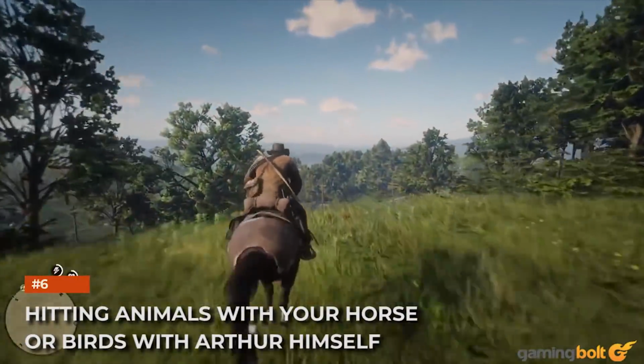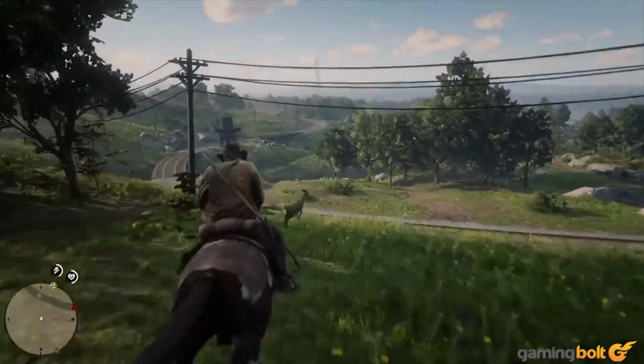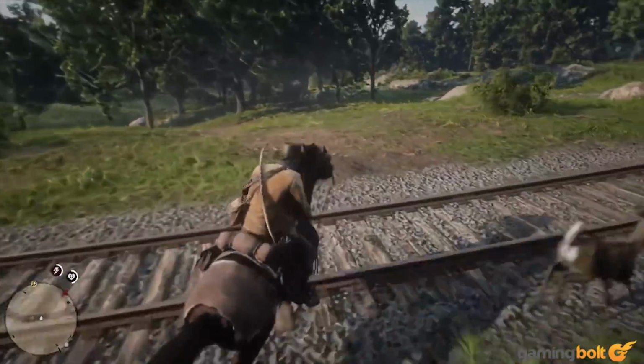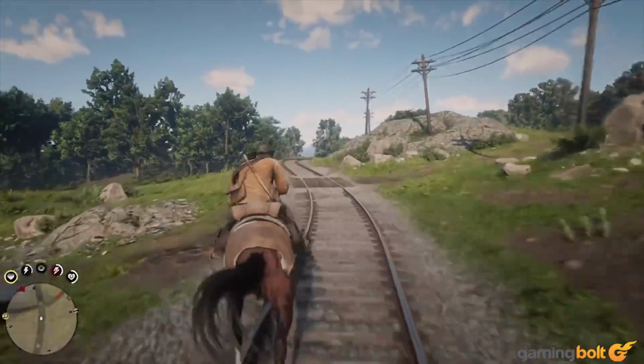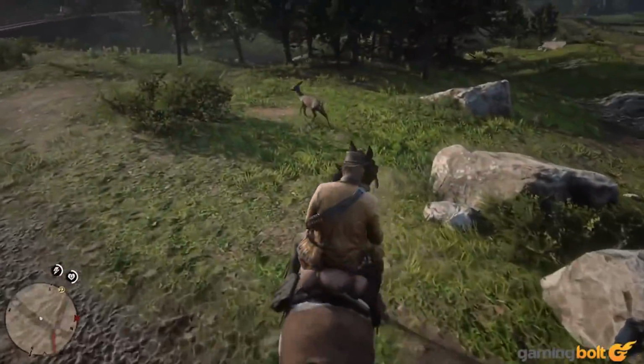Hitting animals with your horse or birds with Arthur himself. If you don't have the patience for tracking an animal and silently killing it, you can always try a different approach, like riding into it at full speed and killing it. This works differently depending on the kind of animal you hit.